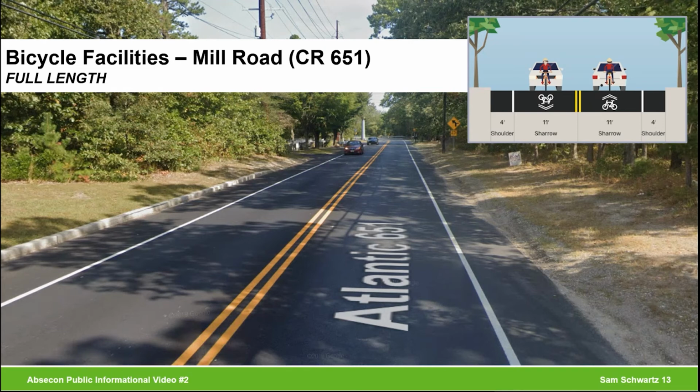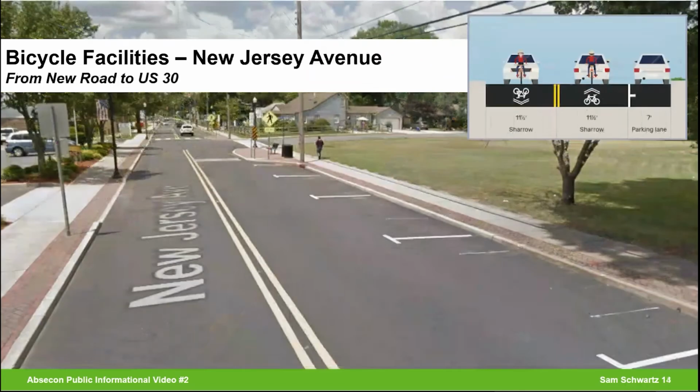New Jersey Avenue, one of the locations for the sharrows, is an example of the trade-offs between a stronger pedestrian environment and a strong cycling environment. Since the city has already done a good job in the downtown section of Jersey Avenue, by making this area more walkable with curb extensions and streetscaping, sharrows are the context-appropriate improvement here.